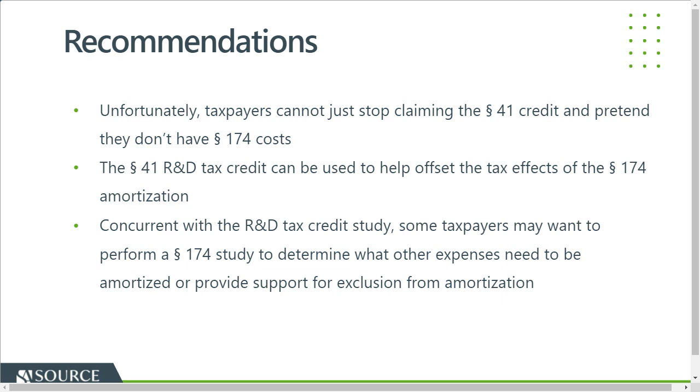Your QREs and your existing research credit study is the best place to start to decide where you're going to have amortization. Now, if you have GAAP numbers for research and development, that's another good starting point. And just finally, I'd like to reiterate that you can't just stop claiming the credit and pretend you don't have 174 costs. It's too easy to see through. The IRS, well, they don't have the best data analytics. They're getting better, and it's pretty easy for them to spot.